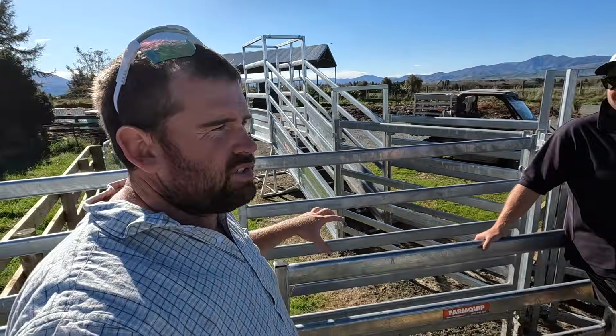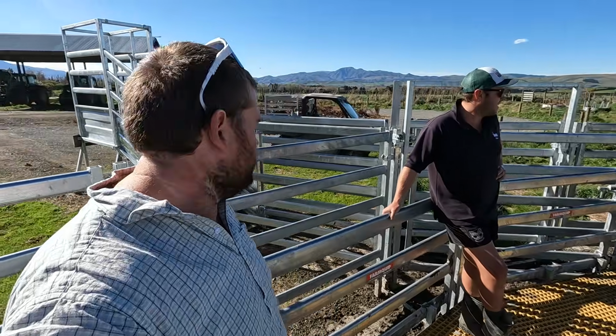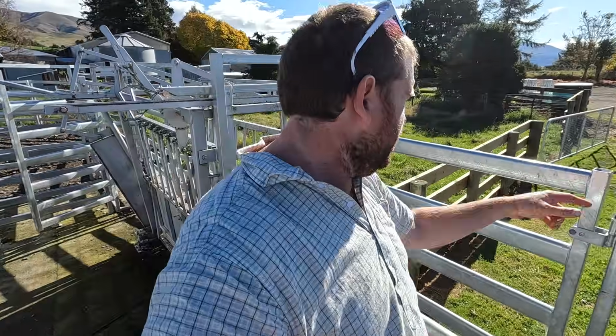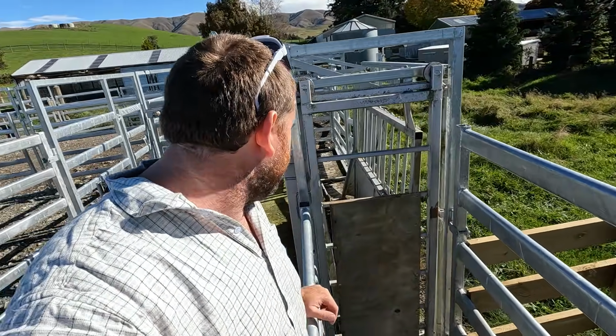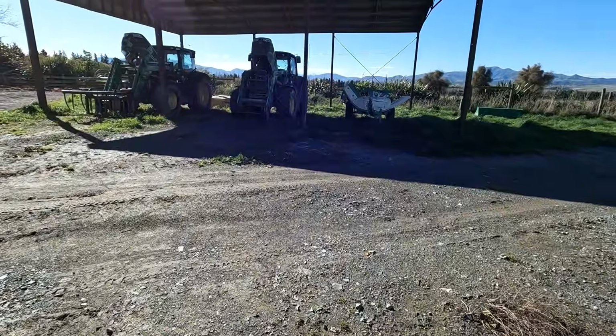And then this is just your sort of, oh, not alleyway, what do you call that? Your working area. Just your race and leading into your loading ramp. No, the loading ramp's there. Leading into their scales. So there's a set of scales on there and a head bale, so they can work with whatever. Tractor's just caught my eye, so we'll come and have a look.